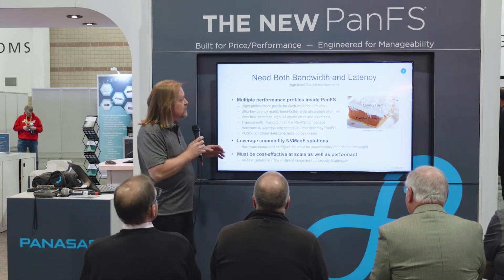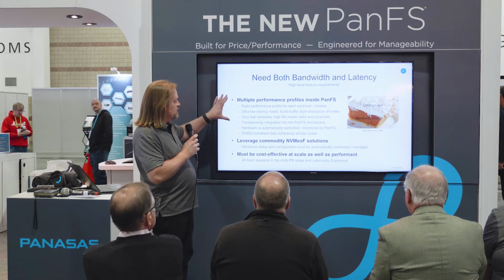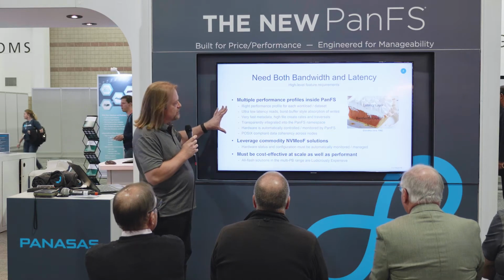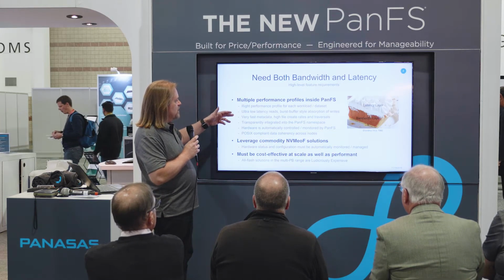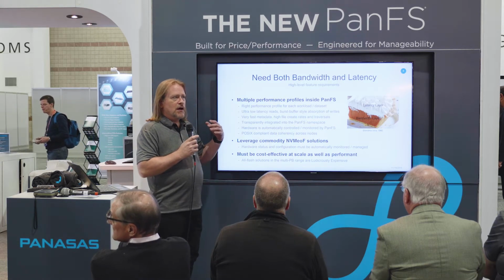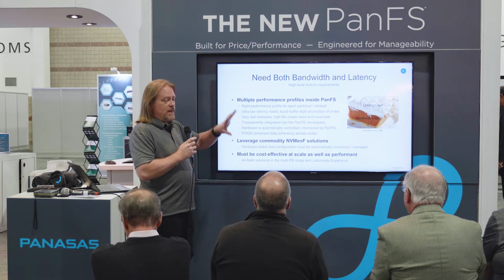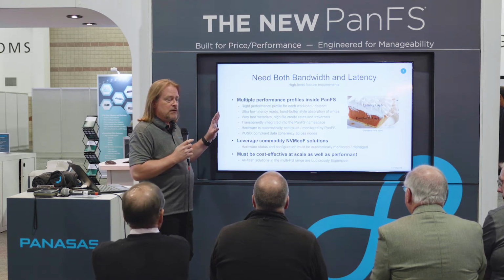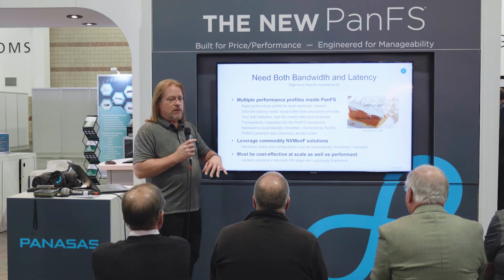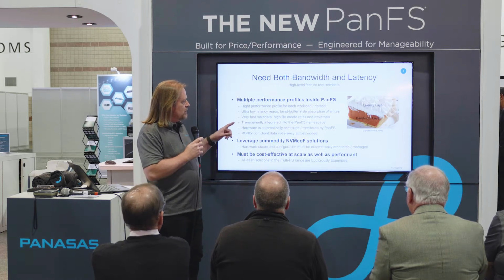Okay, so here is what we're going to need. We need bandwidth and latency. This is sort of the requirements that we see, the net overall requirements for the project. Ultra-low latency, the right performance profile for each workload or data set. So out of all the different jobs that are running in the data center, this one needs low latency and that one doesn't, and we want to let the customer choose which one they get, that this file needs latency and that one doesn't. Fast metadata.